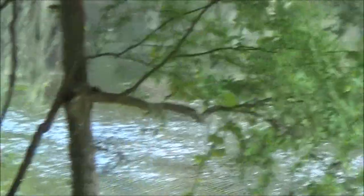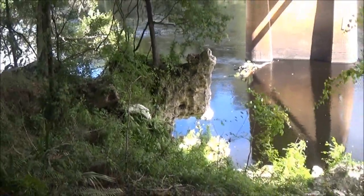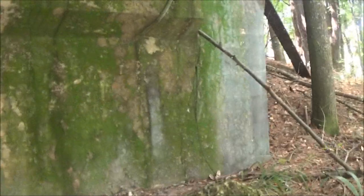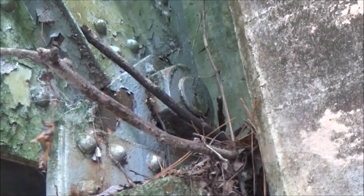And look at this big rock, guys. Isn't that cool? Awesome, huh? Another big rock right there. All right. A big old cable there. Look at that huge bolt, man. Pretty cool.